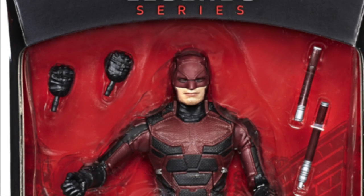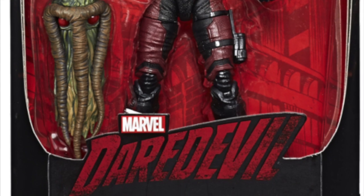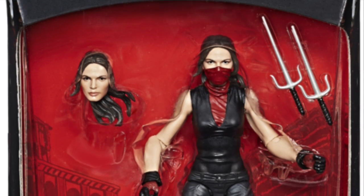And then the other 2 figures that have not been revealed up until this point are going to be a comic book version of Bullseye and a comic book version of Blade. So the Netflix Daredevil figure looks like it's going to include a pair of closed fists, the billy clubs, and then the head for Man-Thing. The Elektra figure is going to include an unmasked head.